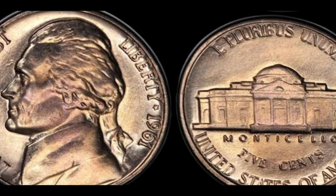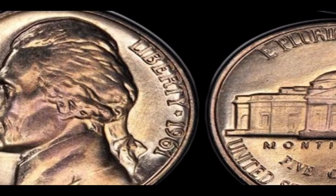Who knows? The next $1 million coin might be hiding in your pocket right now.